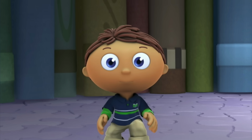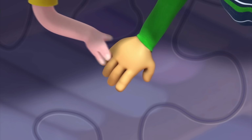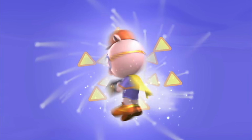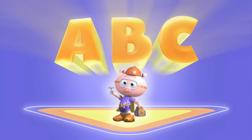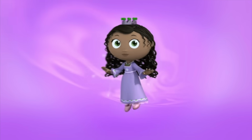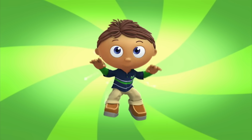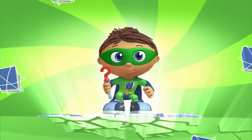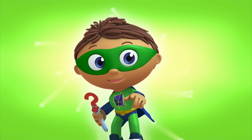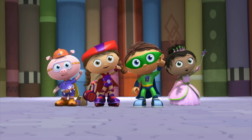It's time to transform. Ready? Ready! Arms in. Super readers, to the rescue! Alpha Pig with alphabet power! Wonder Red with word power! Princess Presto with spelling power. Superwhy with the power to read. And Super U with the power to help. Together we are the Super Readers!